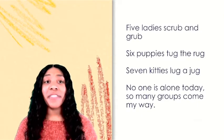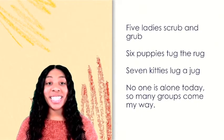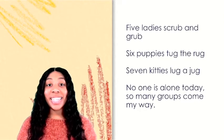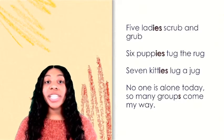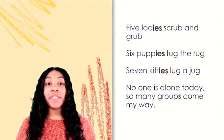Did you hear any of the familiar patterns? Are there still a lot of words with the e's sounds? It seems like it. I see ladies, puppies, and kitties. There's also groups, which has the plural suffix s. Let's read one last part of the poem together.